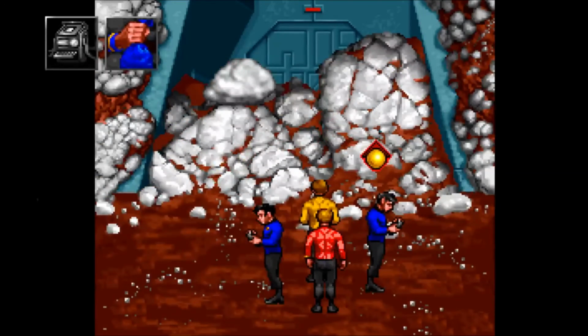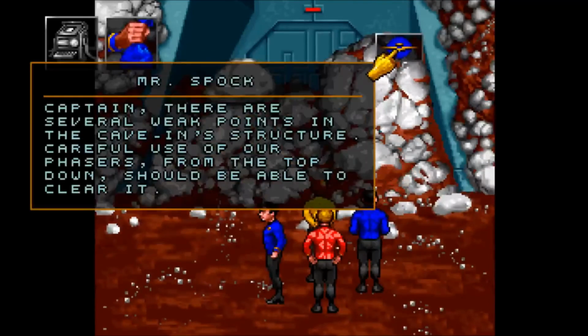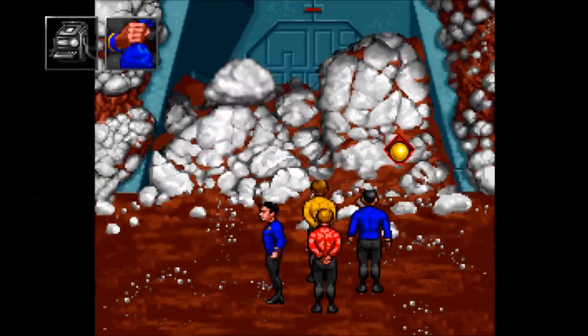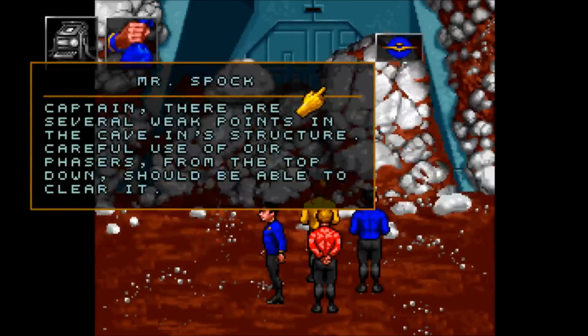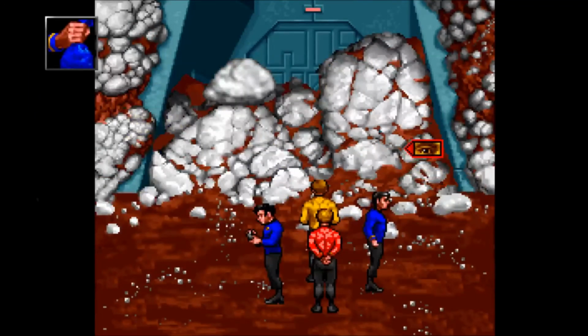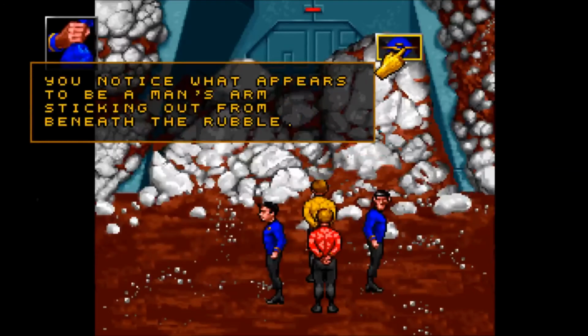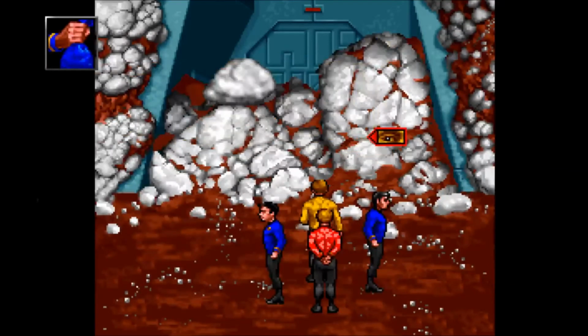Awesome. How about the hand that I saw protruding here? Where is the hand? Okay, where did I see the hand? I just clicked randomly, I saw a hand. A cavern deep in Mount Idle. You notice what appears to be a man's arm. A large pile of rubble blocks. So it's here.